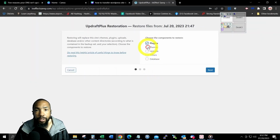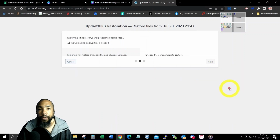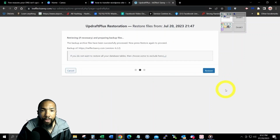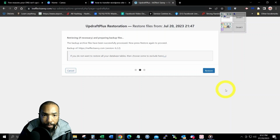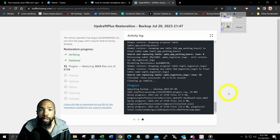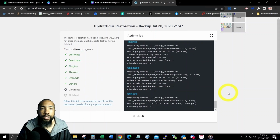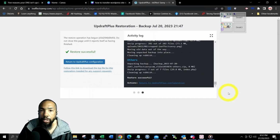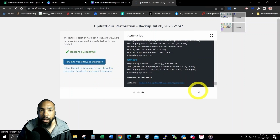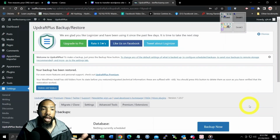All right, so we're doing a restoration. I just select everything, keep it simple, and it's going to do all that for you. It's giving me the backup archive has been successfully processed, so we're going to proceed to complete this restoration. It's going to give you a little back screen, and the process is fairly quick if you've got a fairly quick host and fairly small files. And then if everything goes right, you should have no problem logging in and seeing what you had before.